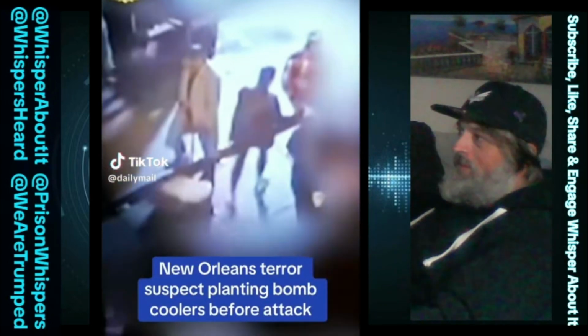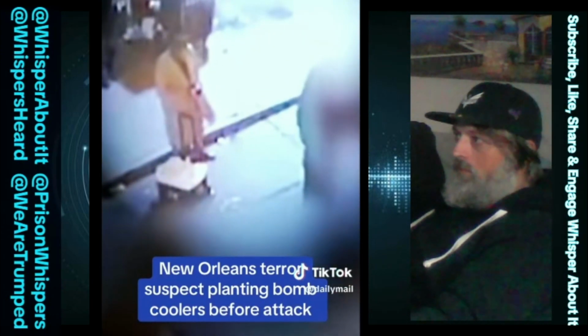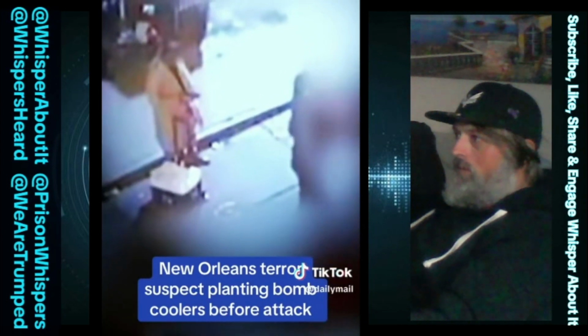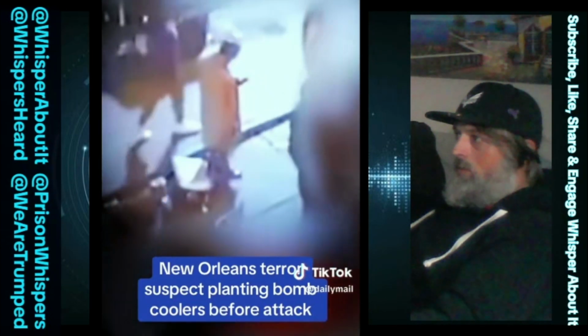In St. Peter Street at 1:53 a.m. Someone on Bourbon Street, who we have no reason to believe was involved, dragged the cooler a block to Bourbon and Orleans, where our teams found it after the attack.